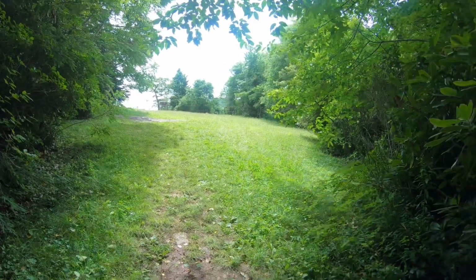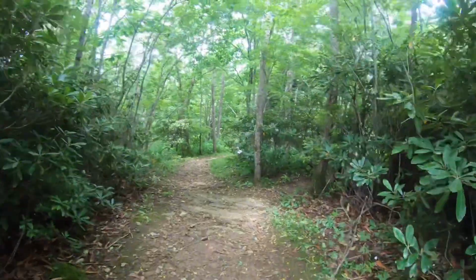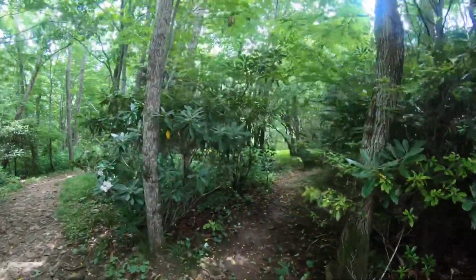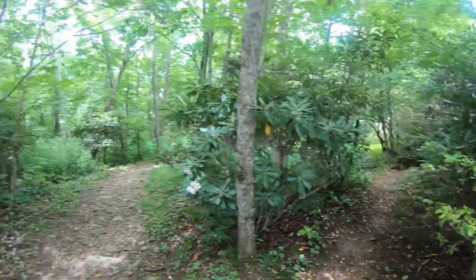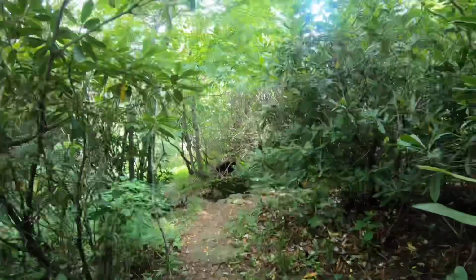I'm on the other side of that field. This trail's unmarked. So is that. Just going exploring.